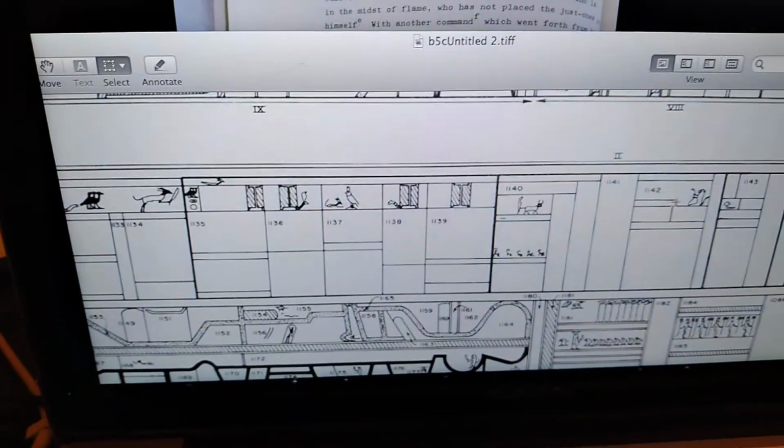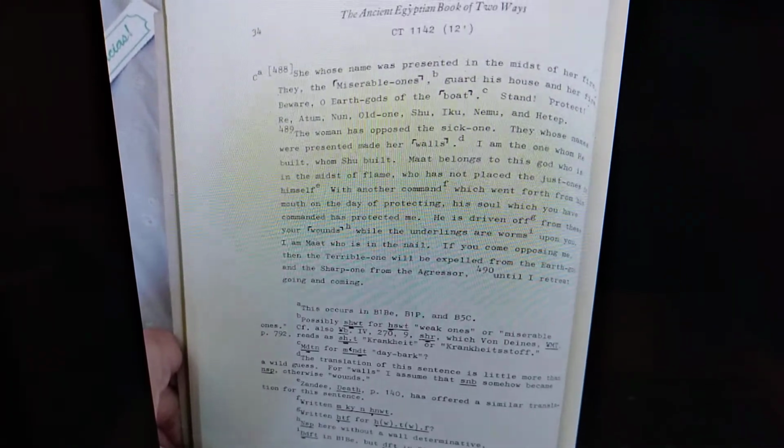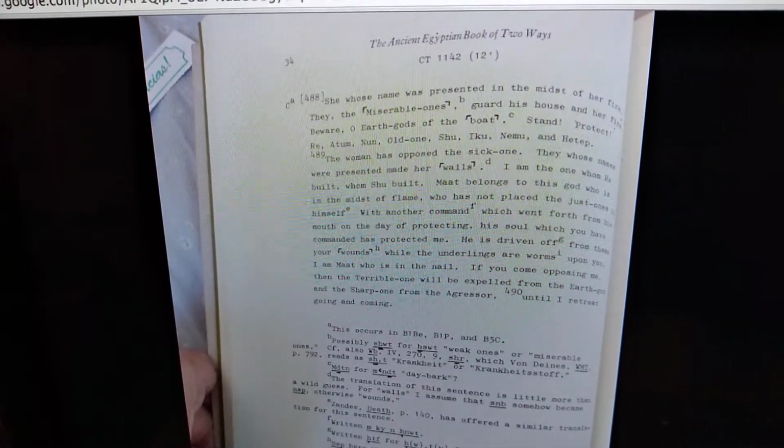And so there's 1142, which is for Greece. She whose name was presented in the midst of her fire. They, the miserable ones, guard his house and her fire. Beware, O earth gods of the boat. Stand, protect. Re Atum Nun, Old One, Shu, Iku, Nemu, and Hetep. The woman has opposed the sick one. They whose names were presented made her walls. I am the one whom Re built, whom Shu built.